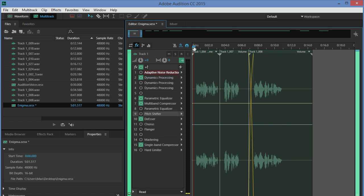Pretty raspy stuff, but I can make it even raspier and rougher.